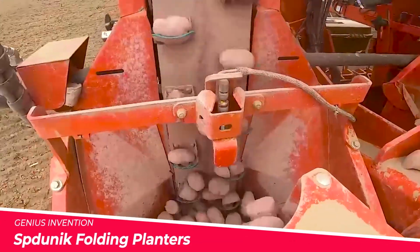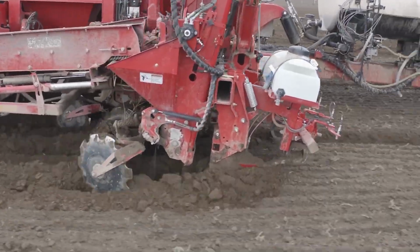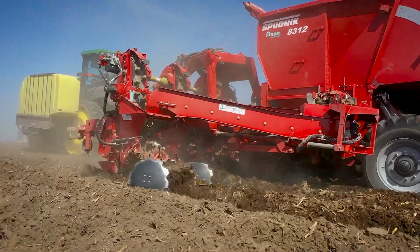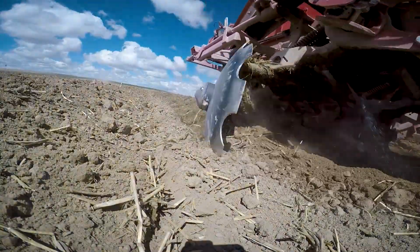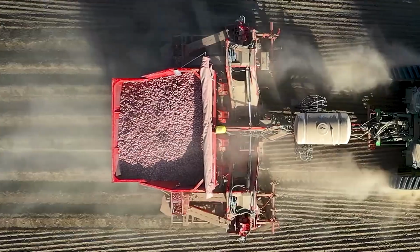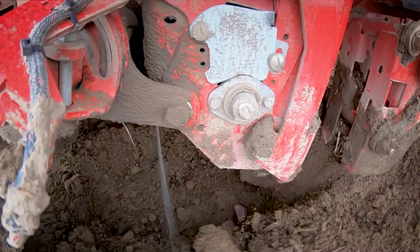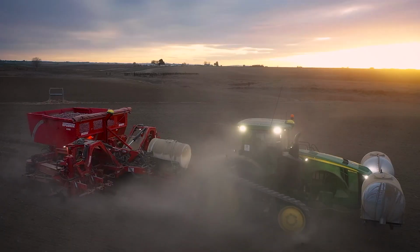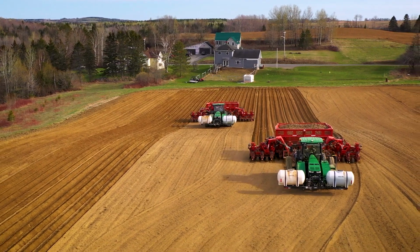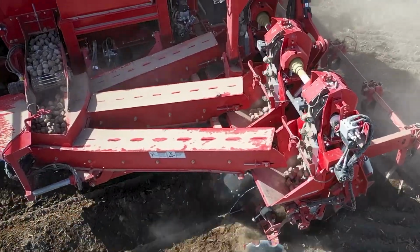Sputnik, a leading Russian manufacturer of agricultural equipment, has introduced a revolutionary line of folding planters. These machines can seamlessly transition from an 8-row to a 12-row configuration, enabling farmers to adapt to changing field conditions and optimize their planting operations. The Sputnik folding planter's innovative folding mechanism and advanced control systems ensure efficient, high-speed planting, while their robust construction ensures reliable performance in even the toughest working environments.